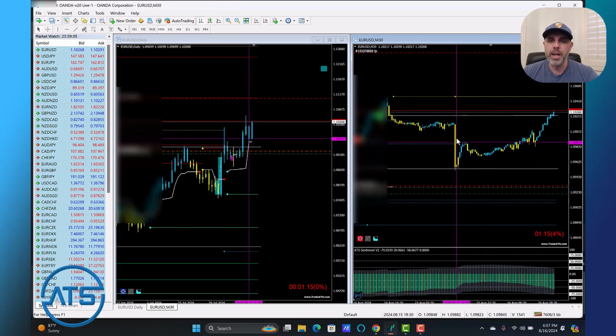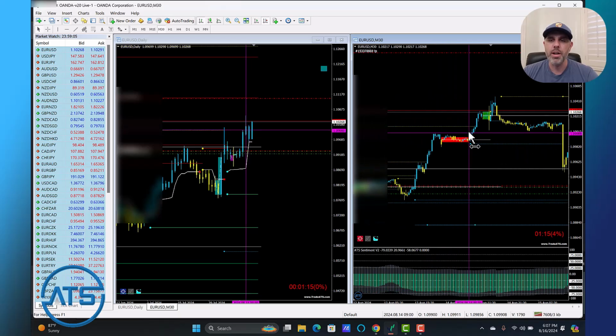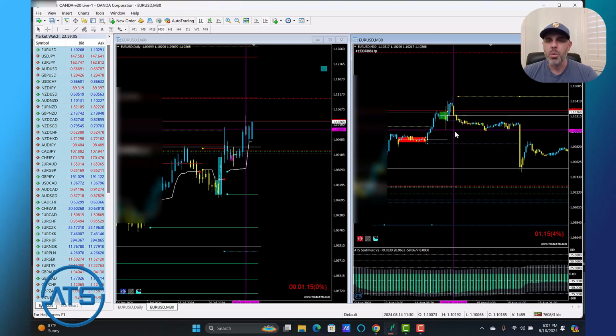So this would freak out a lot of people when that happens. This would really scare a lot of people off. But again, if you are trading the master pattern, you're used to this kind of stuff, and you know that what ended up happening here was this framework right here that established itself after this big move up.